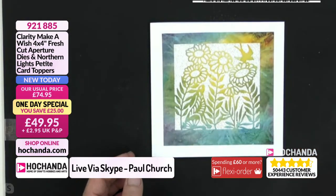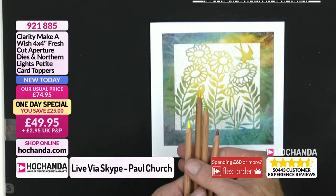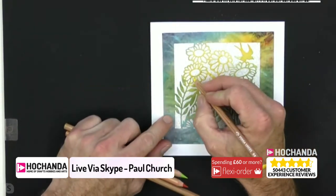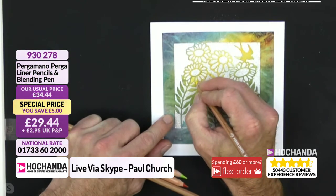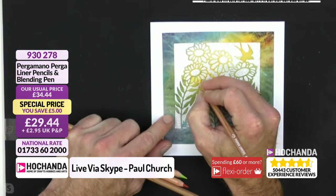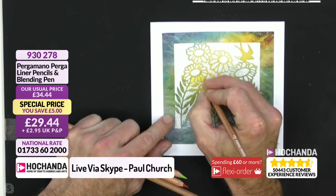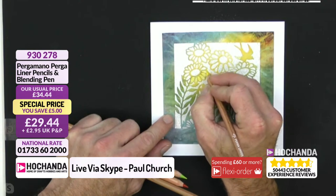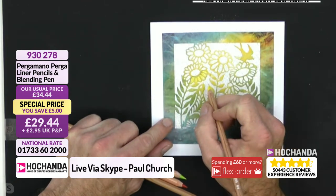Then I'm going to bring our Pergamano pencils in, because that's how I've added the colour. For example, if I go with the yellow, I can colour in on top of the glitter, and the glitter still comes through. Because it has that translucency, I can change the colour of the glitter. It just starts to build up, and you can go over and do several layers.